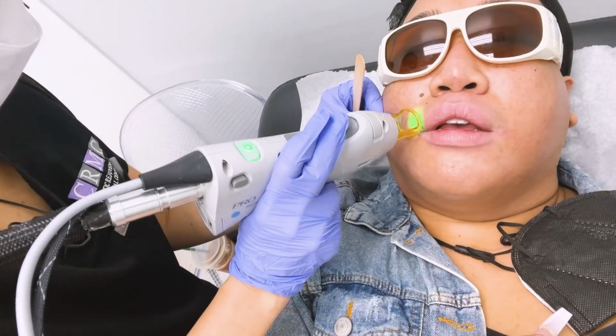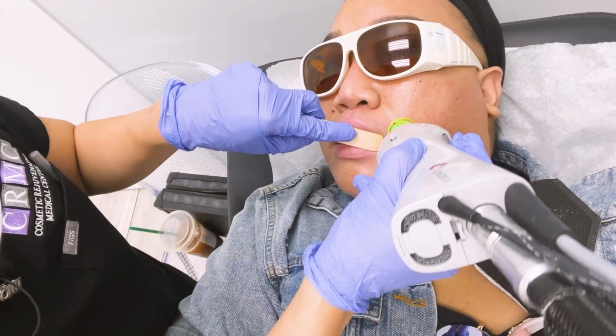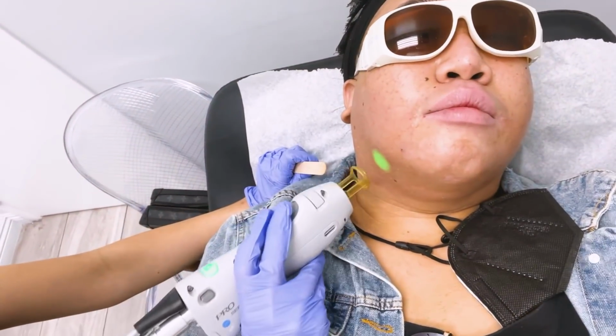But for me, I feel like my stubble plus my acne prone skin really is a combination for just bumps and lumps and everything. So this really helps me, especially around wearing the mask. But yeah, that's that. Ooh, the lighting is good.